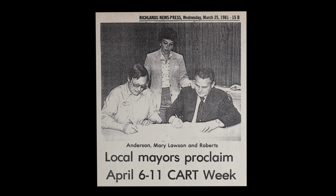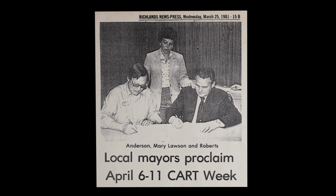Citizens for the Arts is a cultural arts organization that functions throughout Tazewell County. So then CART came along about the same time. In 1981, I think CART is the Citizens for the Arts, and I was the director of that. So this was the first major project for CART to undertake.